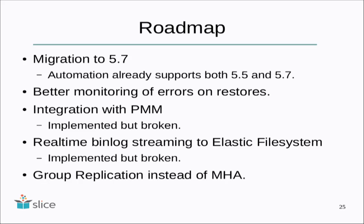We want better monitoring of errors on restores. One annoying thing we have right now is that sometimes on Monday morning, someone asks me to create a server. Okay, I create it. I know that it will take like 12, 13 hours to create. So I tell the guy, okay, come back tomorrow, it's going to be ready. And the next day, I go to the server, and oh, MySQL is not running. And what happened? Oh, the restore failed, and it was not caught by anyone. It's not monitored. There's no alert, anything. So I restart it, but again, it's going to take 1 day.